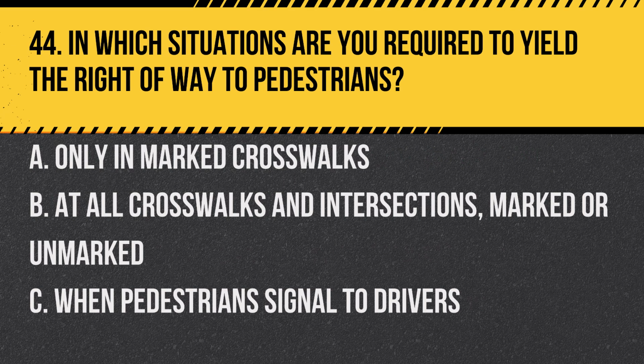Question 44. In which situations are you required to yield the right of way to pedestrians? A. Only in marked crosswalks. B. At all crosswalks and intersections, marked or unmarked. C. When pedestrians signal to drivers. Answer. B. At all crosswalks and intersections, marked or unmarked. Pedestrians have the right of way at all crosswalks in California.